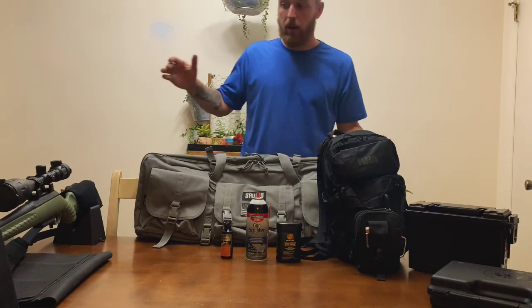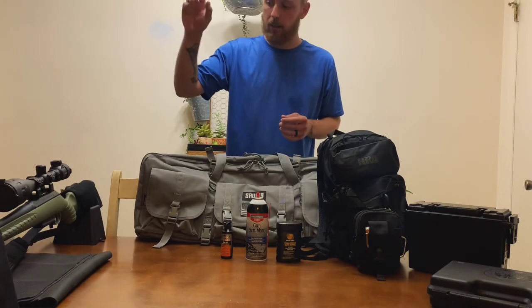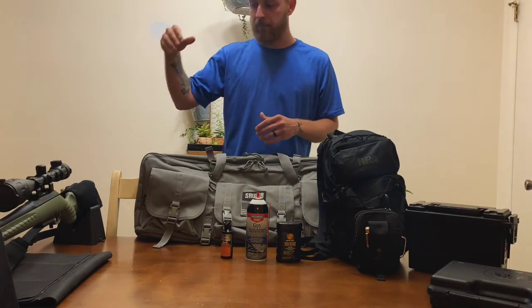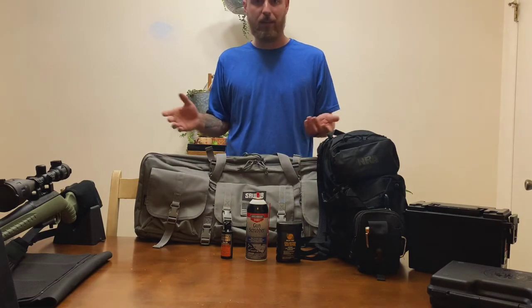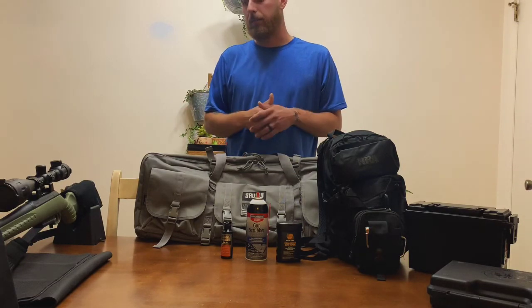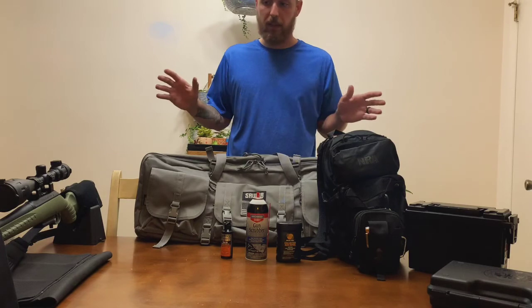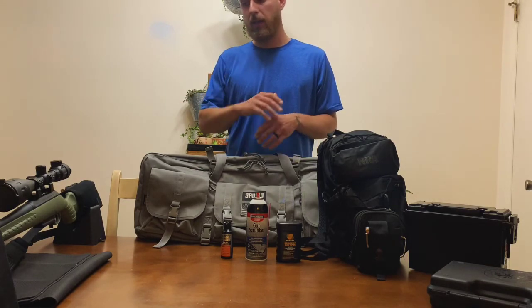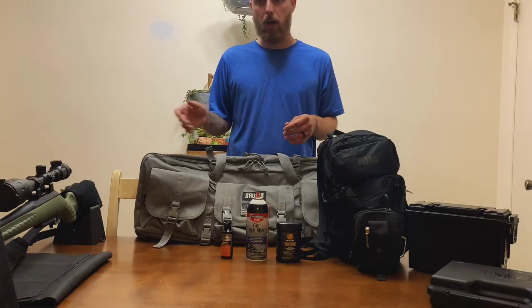But I like to wipe my optic. You definitely don't want to get it on the glass, but the optic, all the metal on the gun. I even wipe down the synthetic stock. Just wipe the whole thing down with oil, and then I'll take a dry rag or a microfiber towel or something and just wipe all the excess oil off.